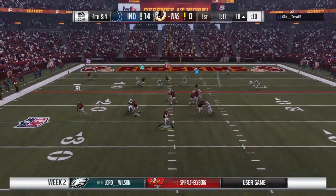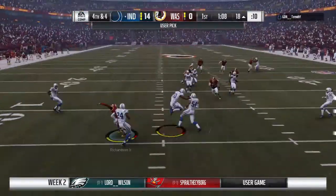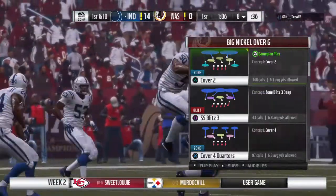They snap it to Smith. Now that'll be tipped and intercepted. Picked off down near the 5. And a big turnover there as his guys will get the football back.